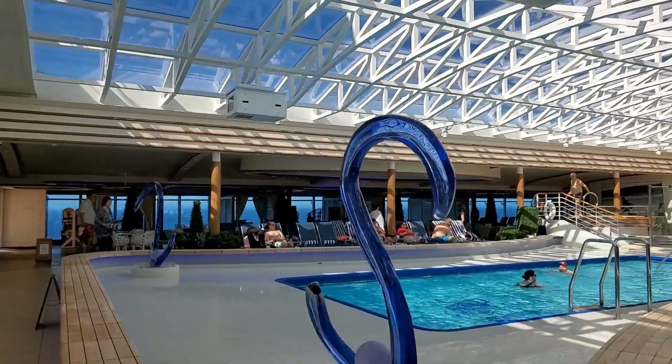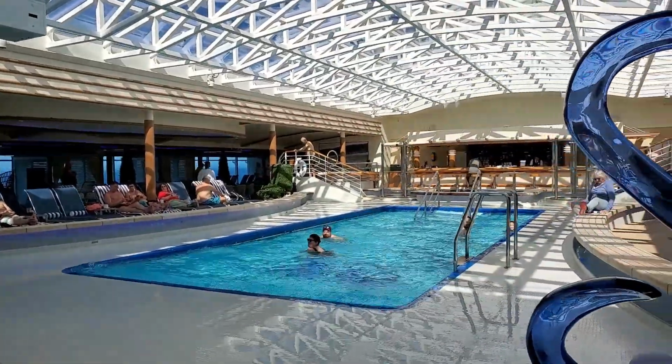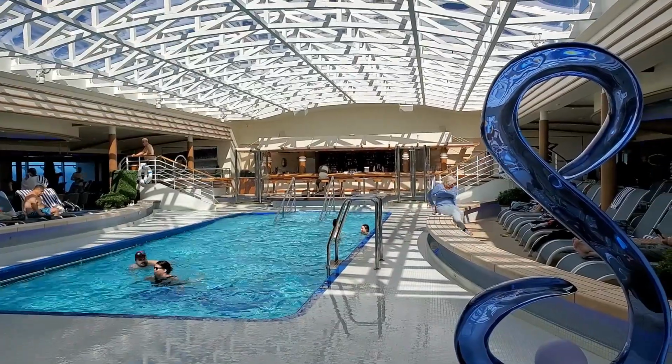Here we have an indoor swimming pool. Even though we're in Alaska on this cruise, the dome overhead is closed and it is very warm and humid in here.